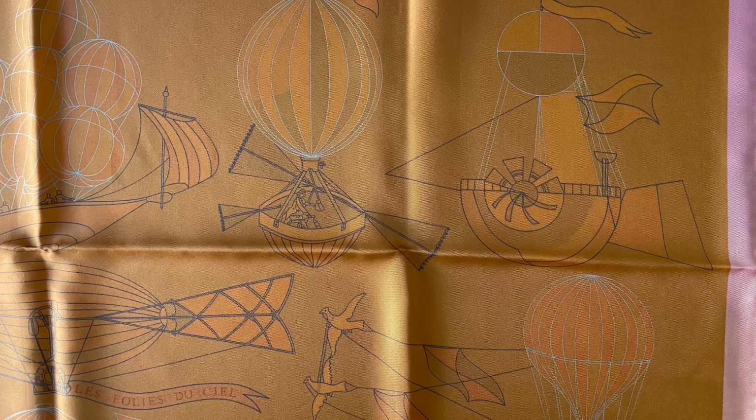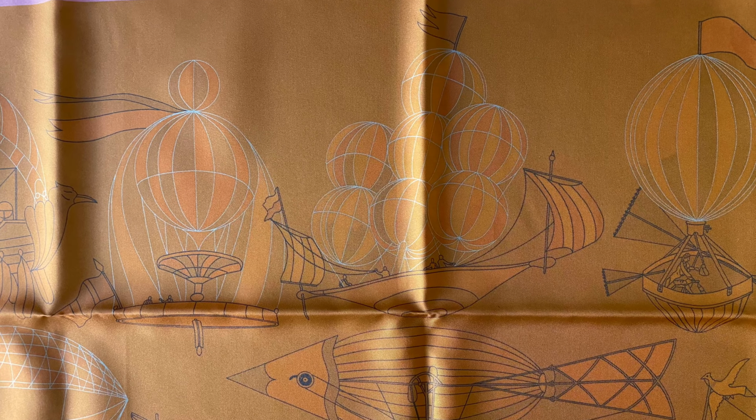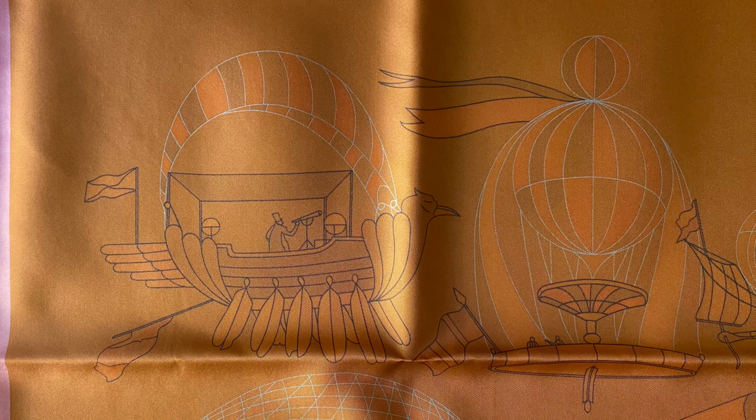As an aside, this is my second double-sided Hermès scarf, the first being the skeleton scarf, C'est la Fête, by Daskina Moore from the men's silk collection. If you haven't yet seen my review on that, you'll see a link here in the upper corner.